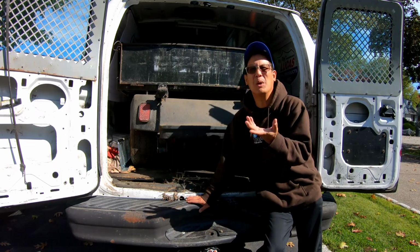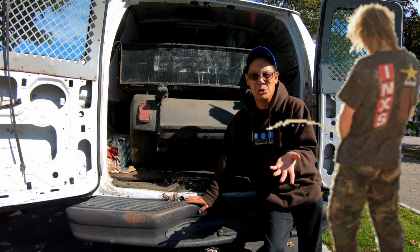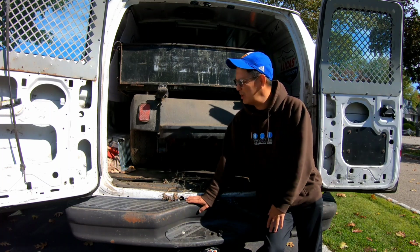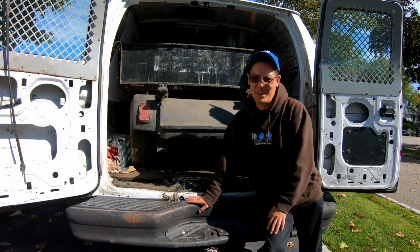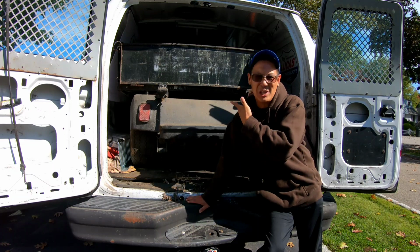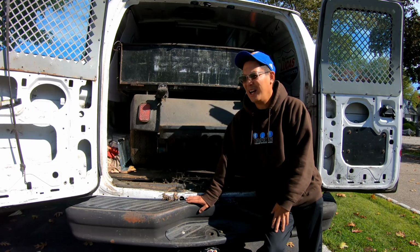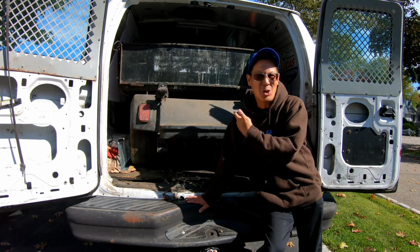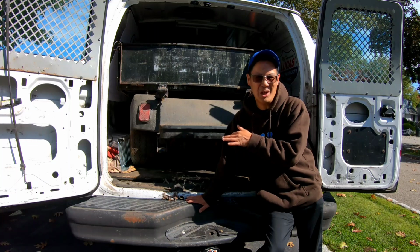Just sitting here, I can smell urine. I don't know if it's cat urine, dog urine, human urine, whatever, but it smells of urine. I know I'm not going to be able to just start this up today, because looking at the engine, God knows how long it's been sitting outside in the elements with no cover. I can see that there's no air cleaner.